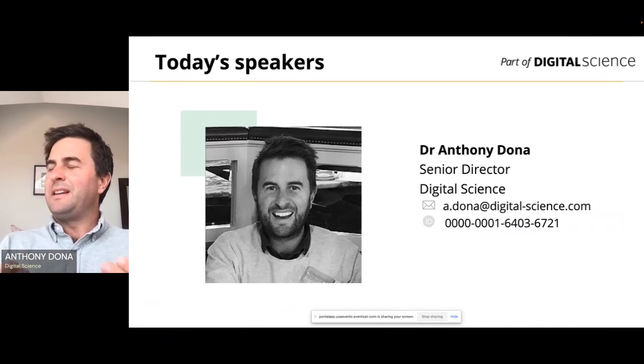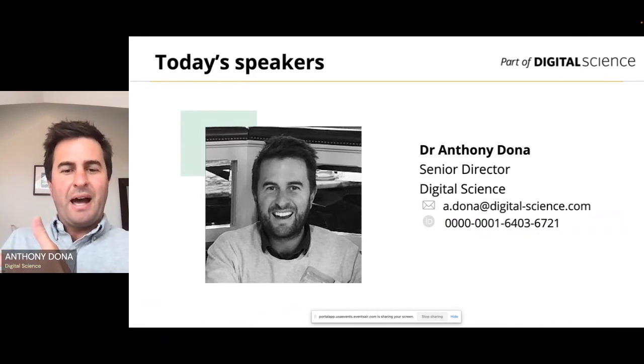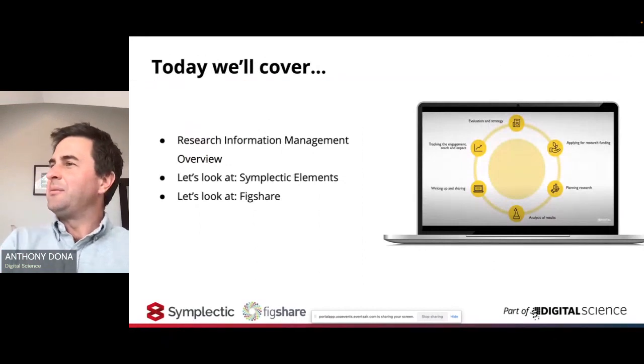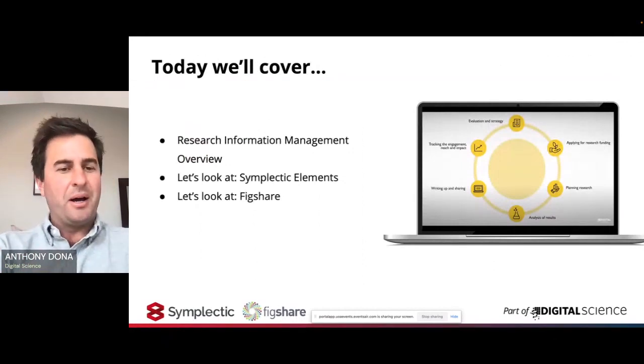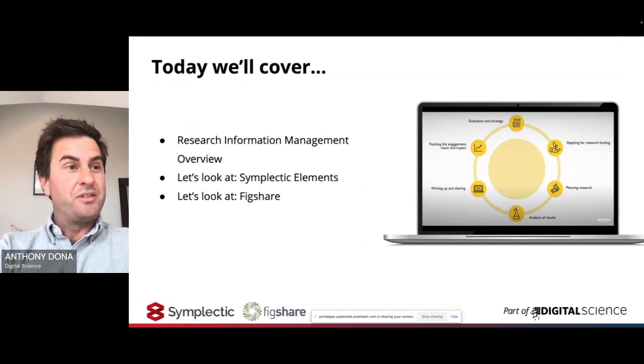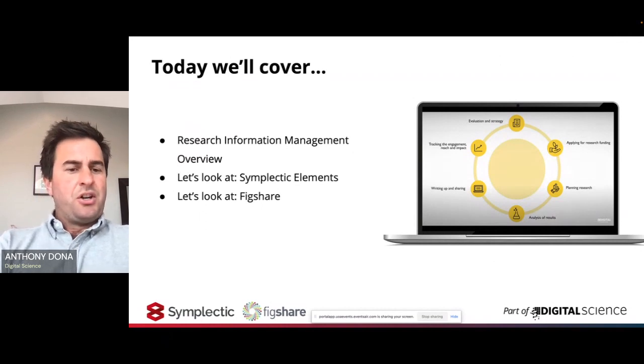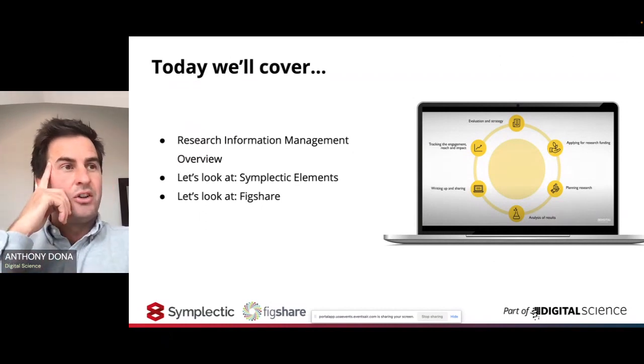So in this talk, I'm going to take a little bit of a step backwards from the specific data cases that you've probably been hearing about, and rather look at the management of data that is being produced by researchers or people in the novel research sector. To do that, I'm going to look at two of our company's portfolio products.